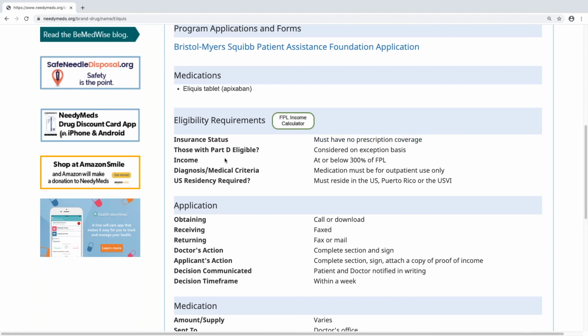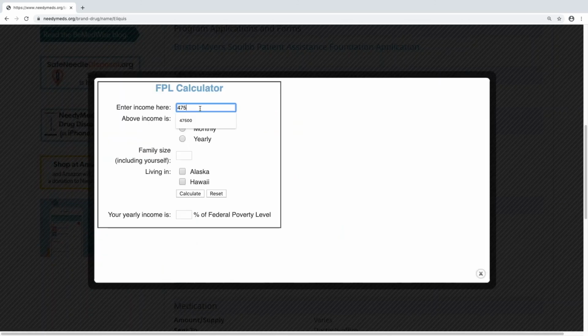So let's talk about income. Income, as far as eligibility requirements go, is often based on a certain multiple of the federal poverty guidelines. And because that's so common, we put a federal poverty guideline calculator here. Let me show you how easy it is to use. Let's say we have an individual that makes $47,500 a year. You can see I use that example often. You'll notice that I only typed in the digits. Don't type in periods, commas, or dollar signs.